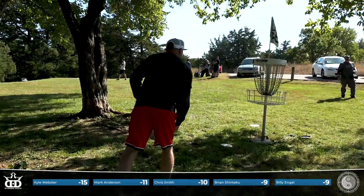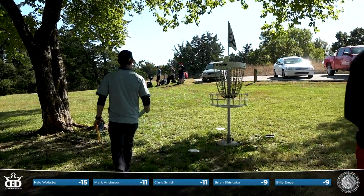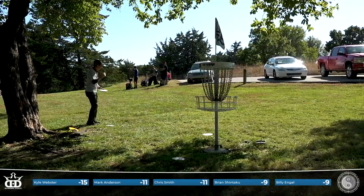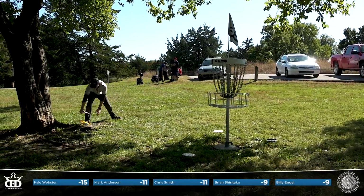Oh, and just a little left side, just left for Mark Anderson. Great scramble shot. Unfortunate to not get rewarded with the birdie there. This is one of those holes that you get a par on, but you feel like you bogeyed it. Yeah, it really is a tweener on the MPO side for sure.